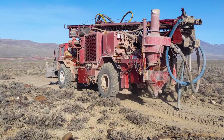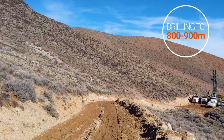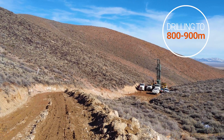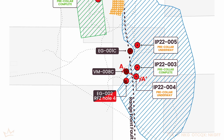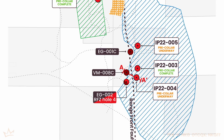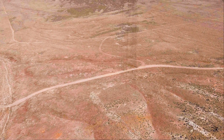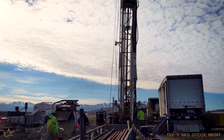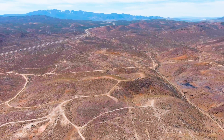Nevada King is engaged in a deep drilling program down to somewhere between 800 and 900 meter depth. The objective is to locate the lower plate sequence that was hit in 8C and to track the mineralization within that lower plate to try to home in on grades which could be potentially economic. Iron Point is one of those stories that could really be a game changer, not just for the company, but for Nevada as a whole.